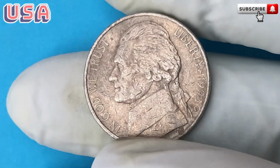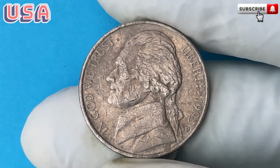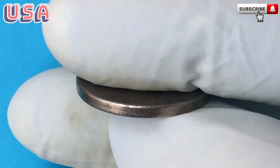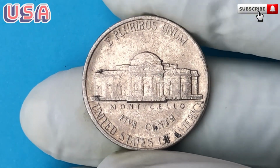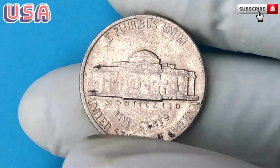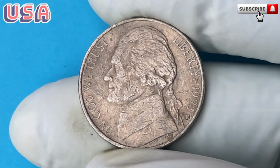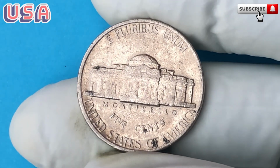Okay, folks, it's time for the big reveal. If you happen to own a 1993 5-cent coin with the S mint mark in uncirculated condition, or even better, an error coin, you could be looking at a coin worth a staggering $35,000. Yes, you heard that right, $35,000. That's how much a rare 1993 nickel with the S mint mark could be worth, especially if it's in pristine condition or has a unique minting error. So, before you throw out your spare change, take a closer look at those 1993 nickels you have tucked away.